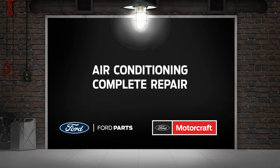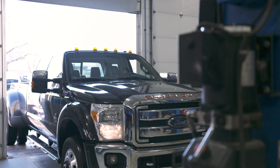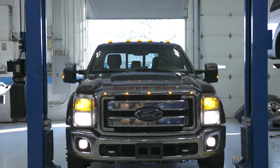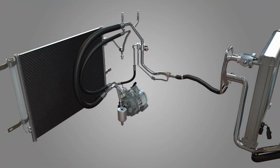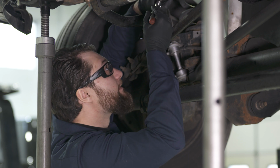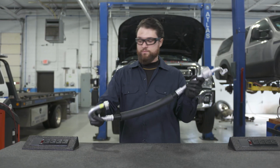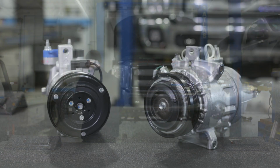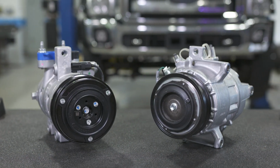In this Tech Talk video, we'll answer the question, why is a complete AC repair required when the compressor fails due to lockup or internal failure, and the system needs flushing? The air conditioning system is a closed-loop system. Failure to replace key components when flushing is required can allow debris to circulate throughout the system. Debris in the system can damage the compressor and obstruct other parts, leading to expensive repeat repairs.